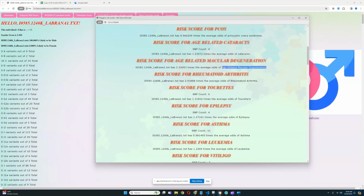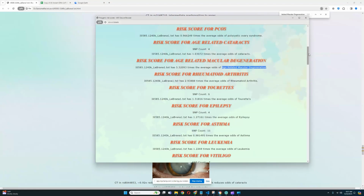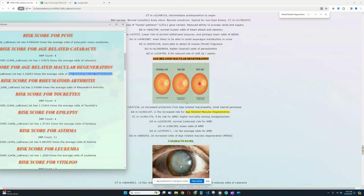Let's look up AMD. So let's compare that result with the panel. He's got 5.2 times the average. And here on the panel, we see a genotype for increased odds, a genotype for 2.7 times increased odds, 5.9 times increased odds, a genotype for reduced odds, a genotype for reduced odds, a genotype for 3 times increased odds, and a genotype for 2 times increased odds. So yeah, it makes sense.